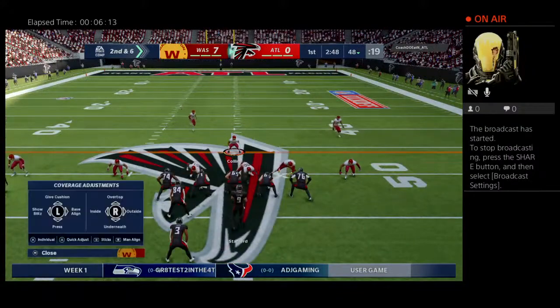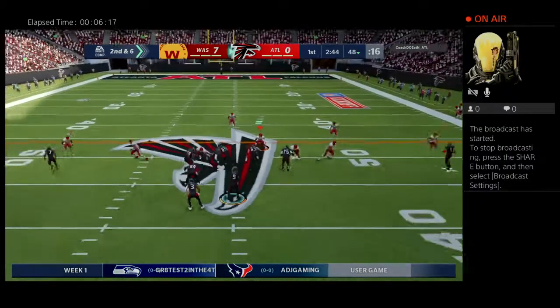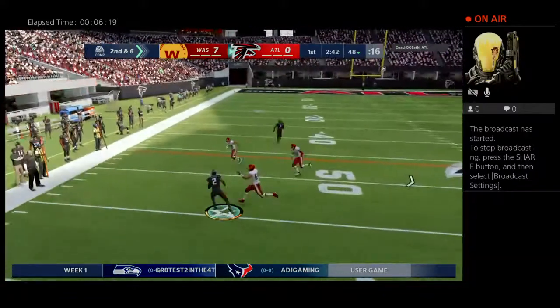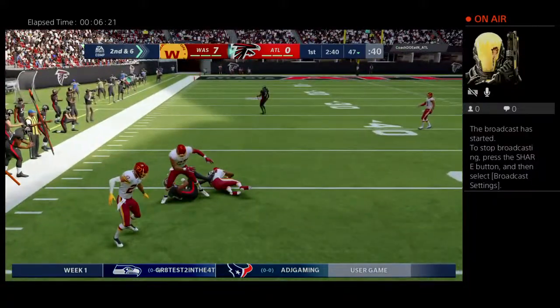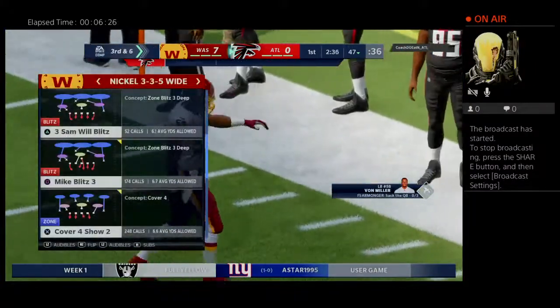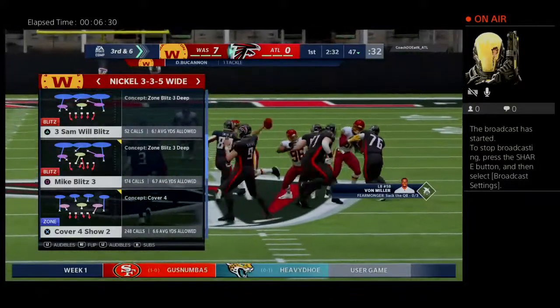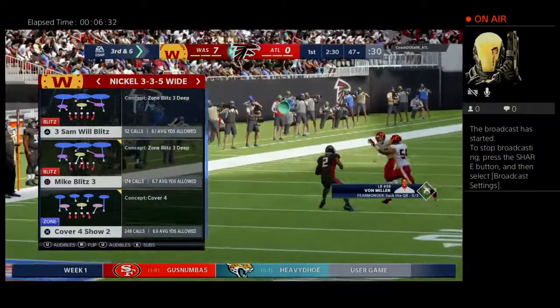Following the pickup of 4, here's 2nd and 6. Here's a quick throw out wide. It's McLaurin. And he'll lose yardage here. Back at the 47. A loss on that play, and now 3rd down gets tougher. 3rd and 6.